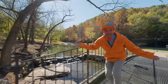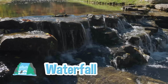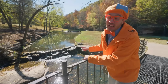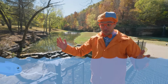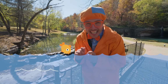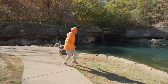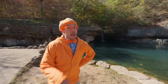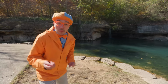Whoa, look at this place. It's so beautiful here. You see the waterfall? Whoa, yeah, it's a small waterfall in the creek. I bet there are some fish down there. Keep your eyes open. Maybe we'll see a really big fish, or maybe a teeny tiny fish. I don't know. Let's look. Whoa! Look at what it is. It's a waterfall. Whoa, I bet some really big, beautiful fish live by this waterfall. Oh, let's go see.